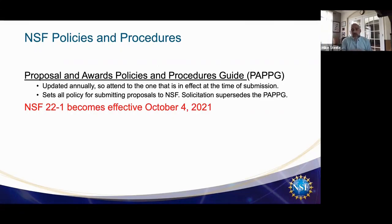The new Proposal and Award Policies and Procedures Guide, which is NSF 22-1, becomes effective on October 4th, 2021. You'll note that that's 2 days before our solicitation deadline. So if you submit on or after October 4th, you are guided by 22-1. The current version of that is actually 20-1. We didn't do a 21-1 last year, but it's usually updated annually.